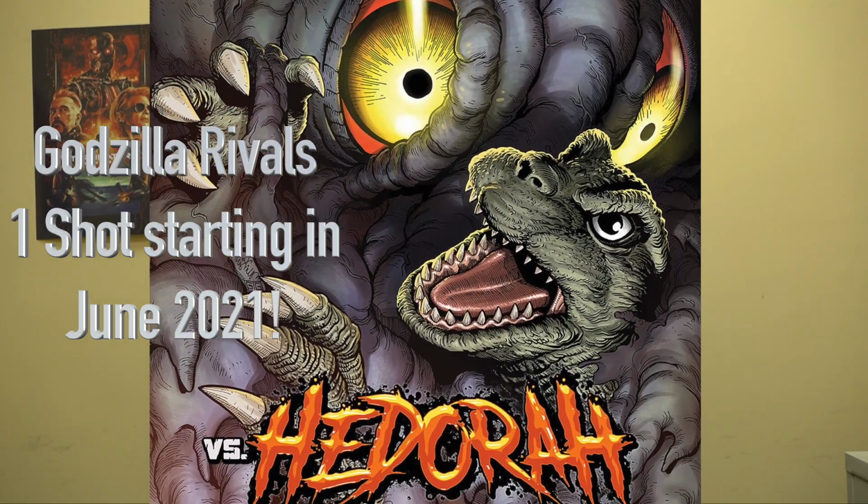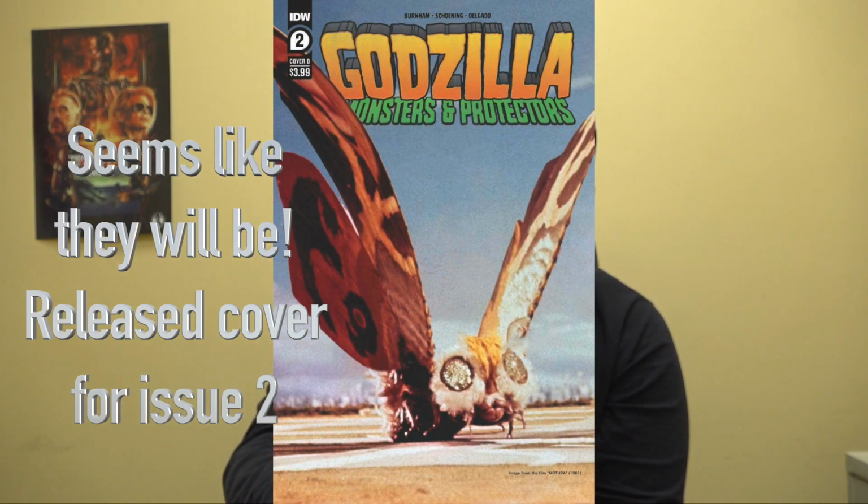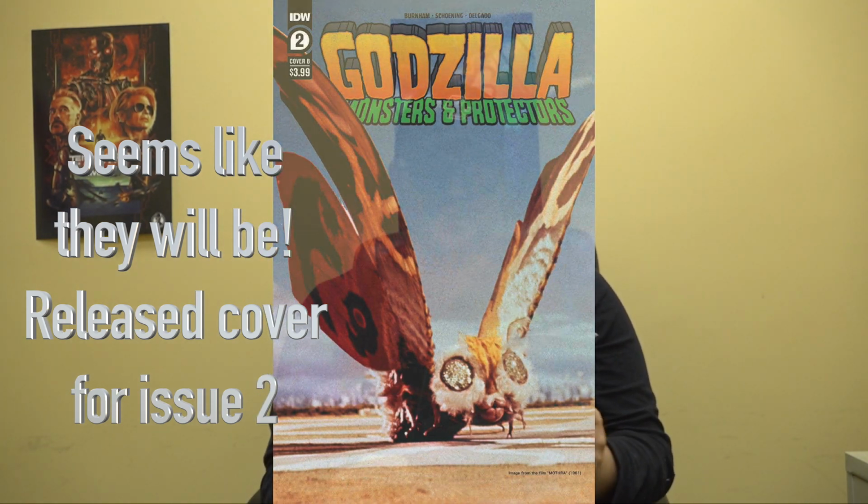I think this year, or if not this year, then next year. And if all the issues are going to have B covers from the films like this, I will definitely be getting every single one of those. If you're not too big into the kid stories, I'm not sure how you'll feel about this. This is definitely targeted for kids, probably around the ages of 8 to 15, I would guess.